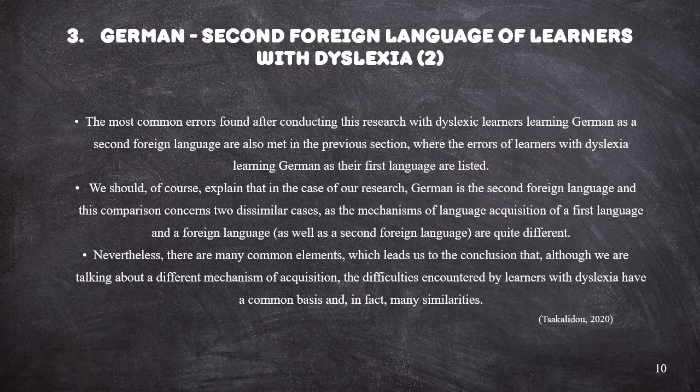The most common errors found after conducting this research with dyslexic learners learning German as a second foreign language are also met in the previous section, where the errors of learners with dyslexia learning German as their first language are listed. We should of course explain that in the case of our research, German is the second foreign language, and this comparison concerns two dissimilar cases, as the mechanisms of language acquisition of a first language and a foreign language, as well as a second foreign language, are quite different.